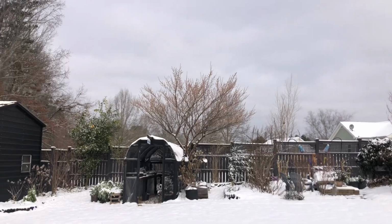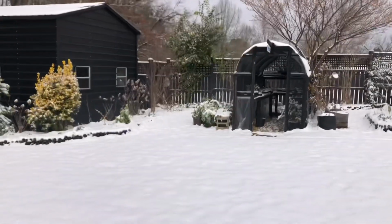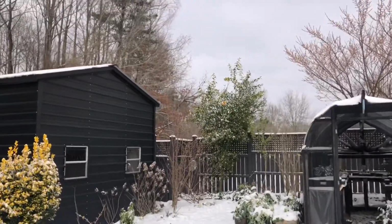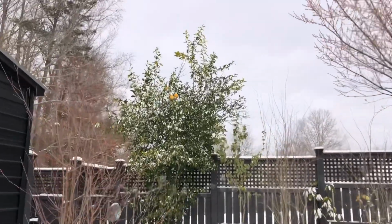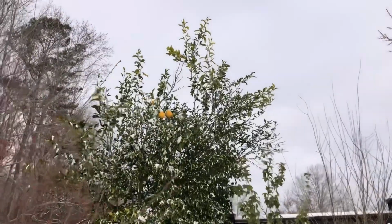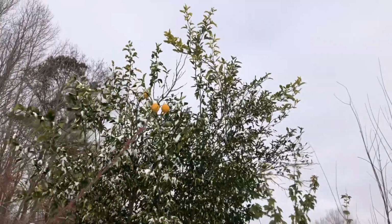But one thing I noticed from my kitchen window that I was really charmed by is this hardy citrus, which I showed this week in the tour from the Ralston Arboretum. And this is from that giant plant, that enormous plant they have. And you can see there's still citrus up in the tree, coated in snow. Kind of pretty.